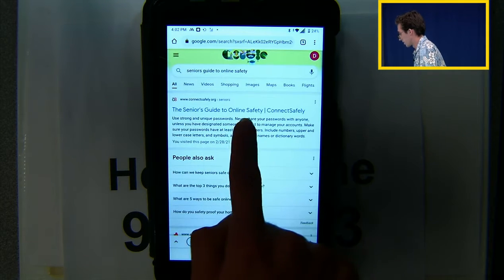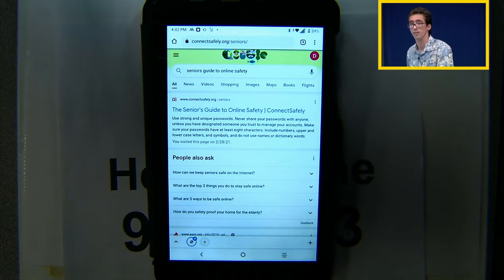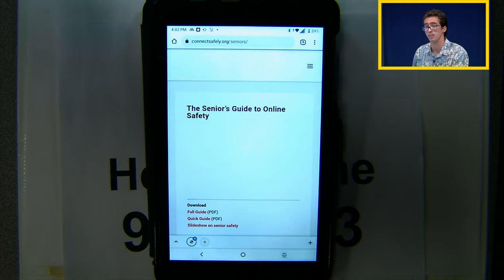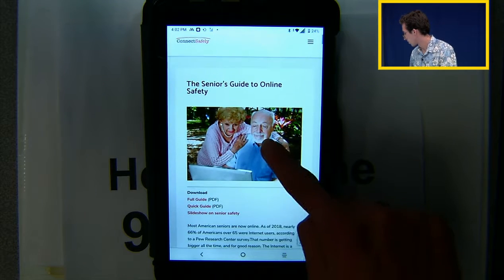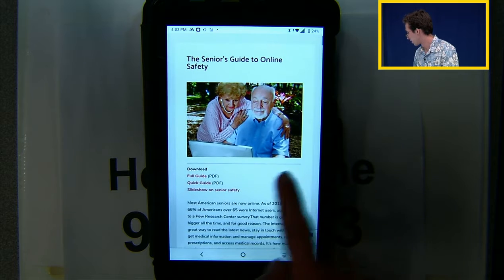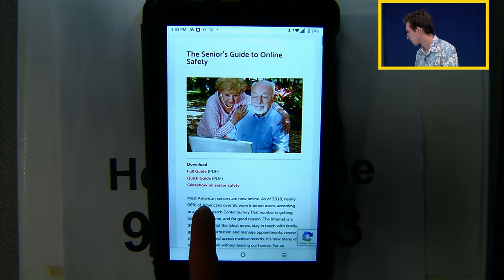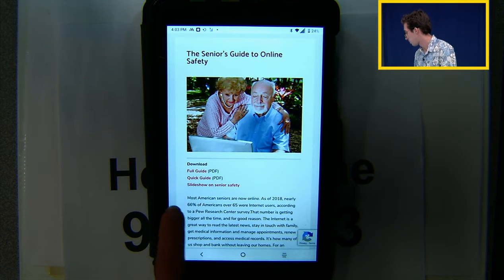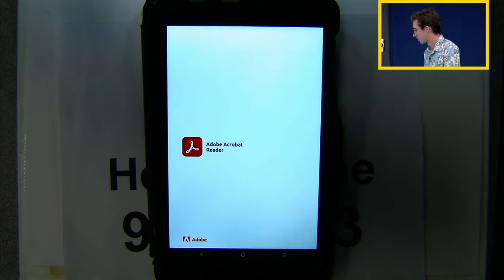If you go to the site connectsafely.org, they have a very helpful resource that you can save into your tablet and utilize whenever you'd like to. If you scroll down, right over here, it has download, full guide, quick guide, and slideshow on senior safety. If you click on the top option, full guide, it will download to your tablet, and it's opening up in a PDF reader.